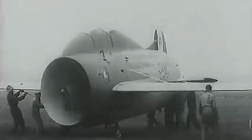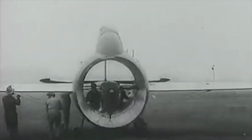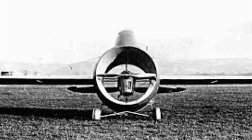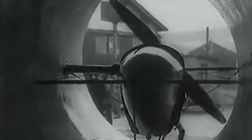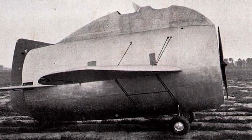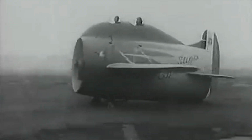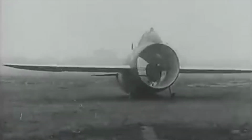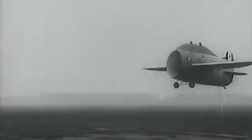Stipa-Caproni. The Stipa-Caproni was an experimental Italian aircraft designed in 1932 by Luigi Stipa and built by Caproni. It featured a hollow, barrel-shaped fuselage with the engine and propeller completely enclosed by the fuselage. In essence, the whole fuselage was a single ducted fan. Although the Regia Aeronautica, the Italian Royal Air Force, was not interested in pursuing development of the Stipa-Caproni, its design influenced the development of jet propulsion.